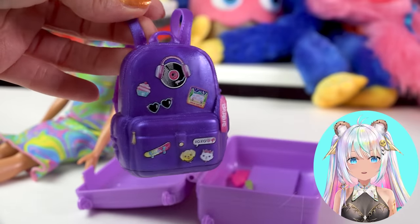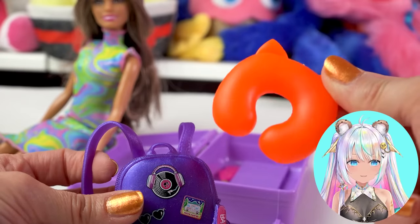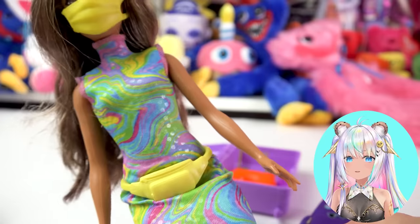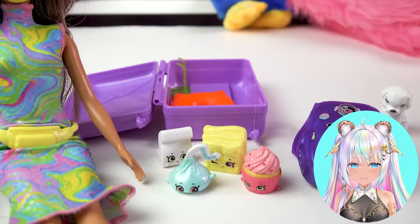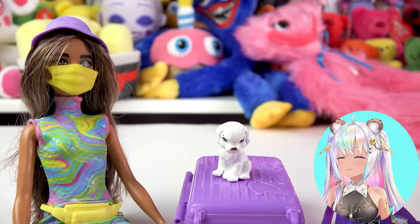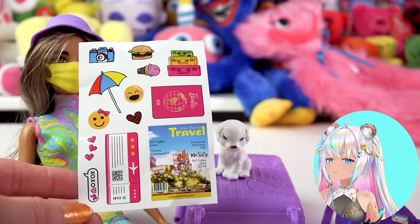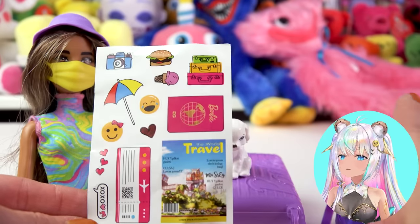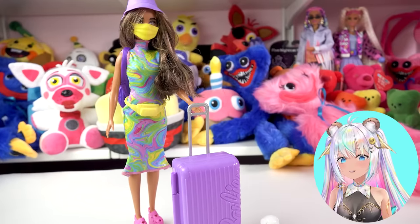Well, good thing she's got her carry-on backpack, which we can also stuff with her cell phone. Her neck pillow, she'll definitely need that for the plane. Water bottle, sunglasses, her mask. We've got a little fanny pack that can go around her waist. Let's sneak a bunch of Shopkins in her suitcase too. And lucky for her, she's traveling with her companion pup. It also came with this little sticker sheet too. So she actually has like a magazine, her passport, and a bunch of stickers that you can decorate her suitcase with. I love little details like that. All right, she's ready to take off.